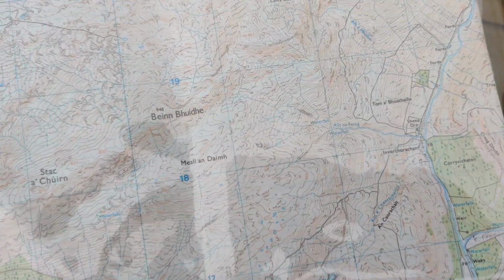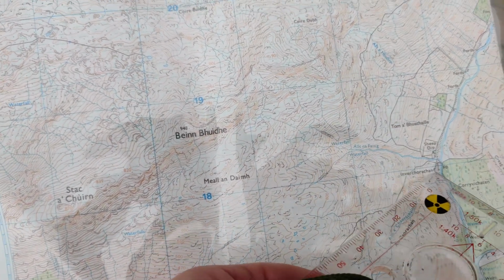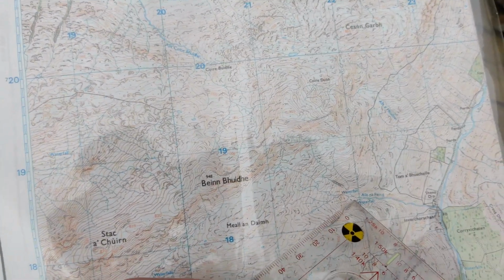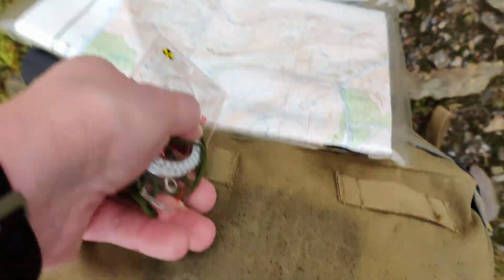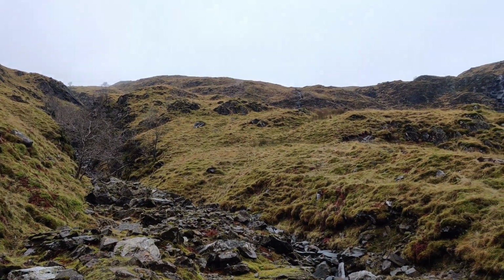Hi guys, just an update on where we are. So we came up the glen today, and now from the deer gate we traversed up the waterfall, and at the top, now we're going to take the direct path up the steep contours to Beinn Bhuidhe. So this is what's ahead of us. We're going right up the middle of that.